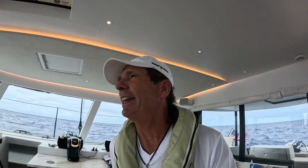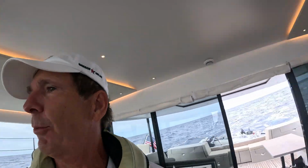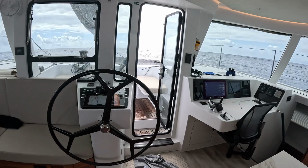What a morning we've had. So after that great takeoff this morning, we got out here and it's pretty bumpy. I mean, the boat right now is bumpy. There are like 4 to 5 foot waves and they're all confused because the swell is coming from the east-northeast, but the wind is coming from the south, so it's kind of messing with us. So we're kind of pounding along.